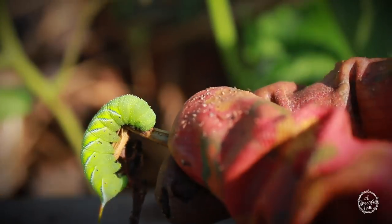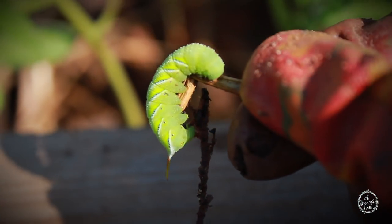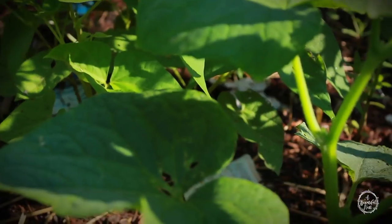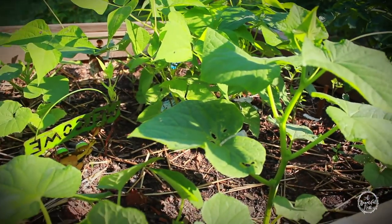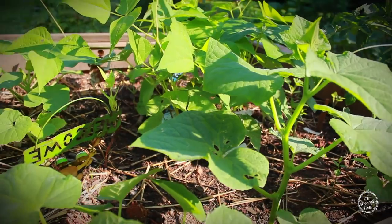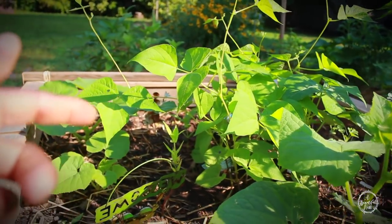And yeah, we have birds flying around, but you know what? Oh gosh, y'all send a prayer up for him. I'm sorry. Okay, let's finish taking a look at the box and see if we can find any other little critters in here. The beans are doing really good.